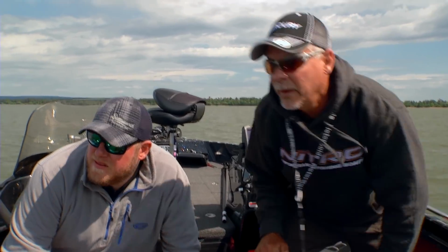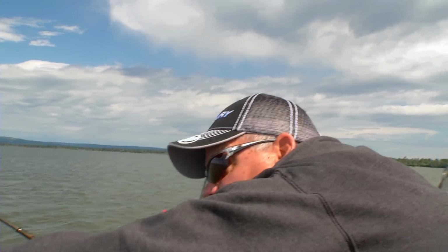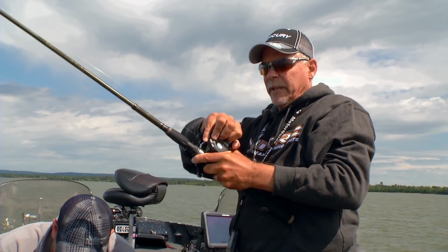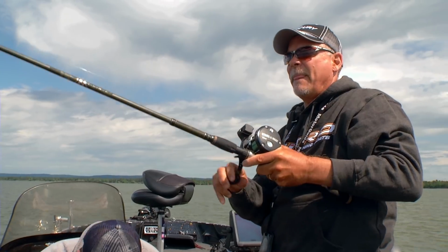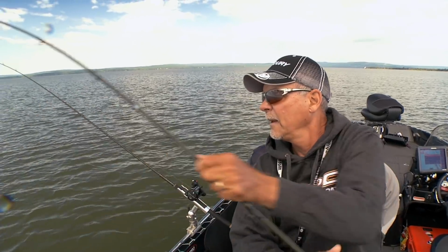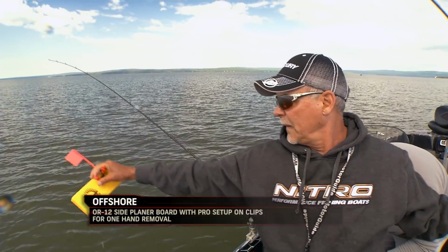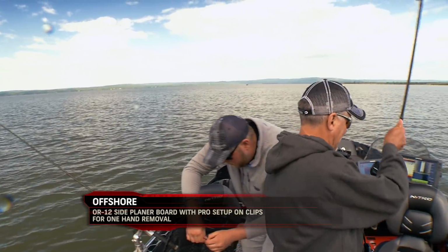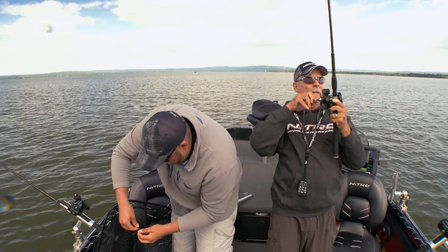Got a little tangle here. Oh, we got one here. Oh yeah, that looks like a good one too. Yeah, this is a good fish. Let me get this out of here so I can get the net ready. Go ahead and work it. I'll get the board myself. Got him on there? Oh yeah, I got him.